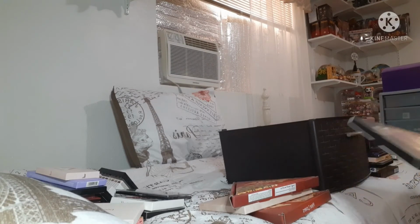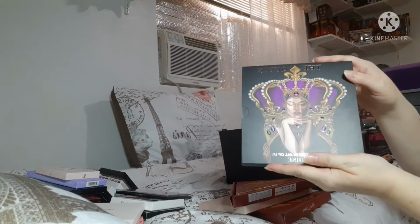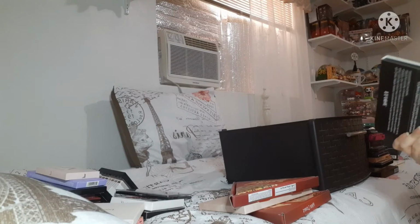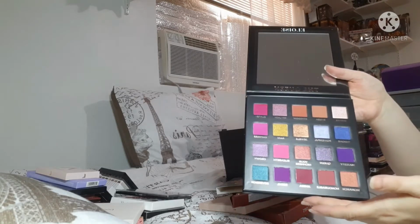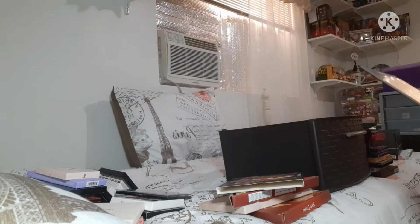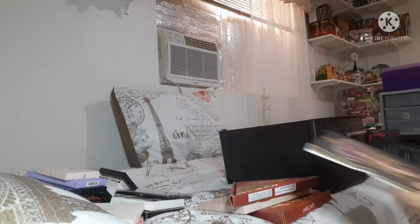Now, this is the Queen by Eloise, or Eloise the Queen, I don't know. Got this in a Boxycharm. It is really pretty, but I have a lot of colors like these. I do like the aesthetic, but yeah, I'm gonna keep it.